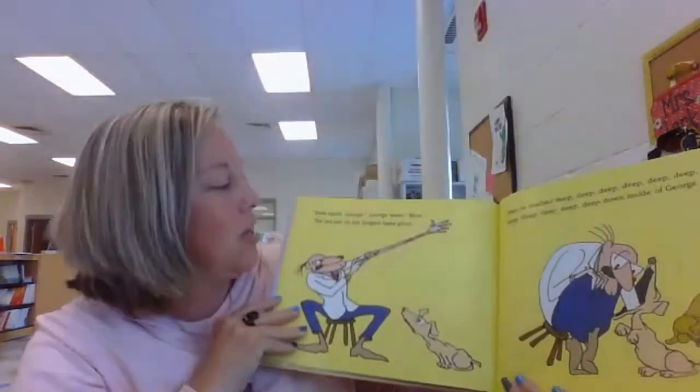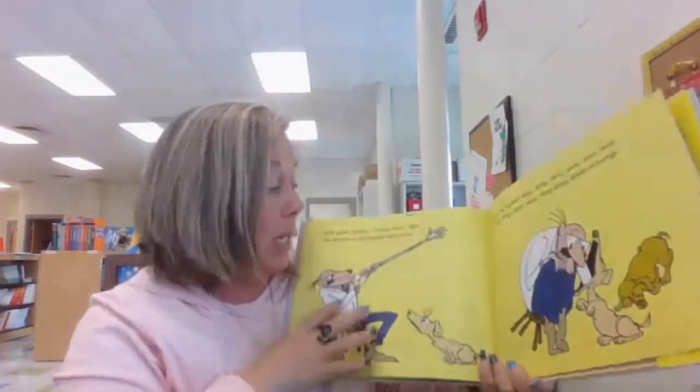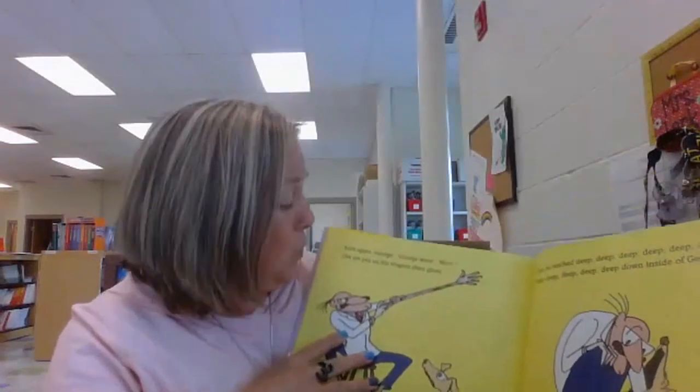"Bark again, George." And George went moo. Oh my goodness, do you really think that the vet could pull a cow out of George? I don't know, we'll have to see. "Bark again, George." And George went moo.